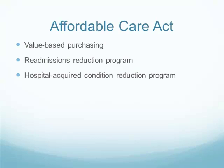I really want to only spend about 4 slides on the Affordable Care Act, or Obamacare as it's normally called. These are 3 programs that really affect reimbursement into the hospital. West Virginia University Hospitals is a nonprofit organization that's not in the business of making money, but taking care of our patients. And we take a lot of charity care, and we take a lot of patients who can't afford the care, but we don't turn anybody away.